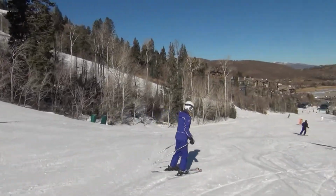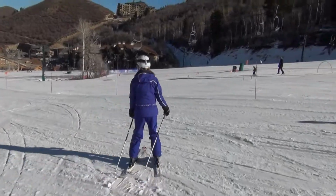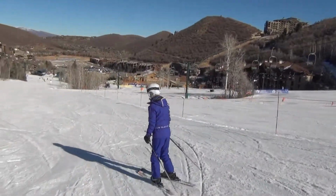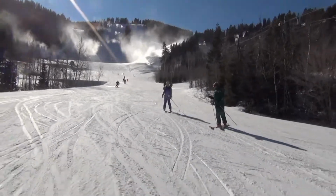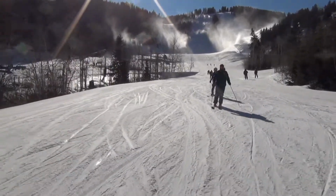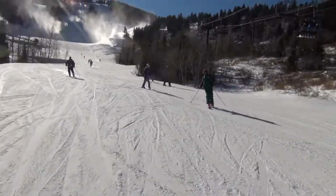We took the Rosebud bypass back to the bottom of the snow park area. Katie negotiated the narrower portions of Rosebud beautifully and didn't let the edges of the run bother her. As we continued our descent to the bottom, Katie relaxed so much that she looked like she was on autopilot and reached the bottom of the run without even realizing it.